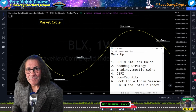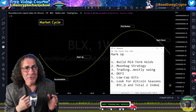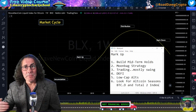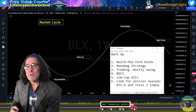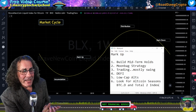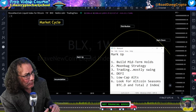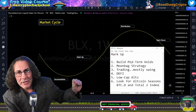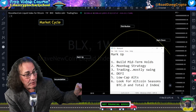Now, during the markup phase, which is what I currently think that we are just now getting into, this is where I like to build my midterm holds. Midterm holds are usually coins that I'm going to be holding for a couple of months, maybe up to a year. These are those things that I'm saying, hey, that looks like a good one. It had good performance. I believe it can get up to this point. I'm going to set a strategy to buy this, and I'm going to sell it at this level because I think it can get there over the next couple of months.